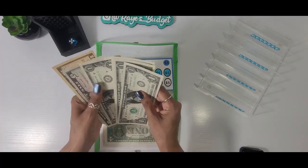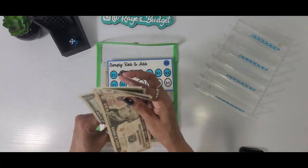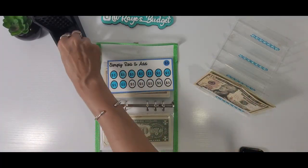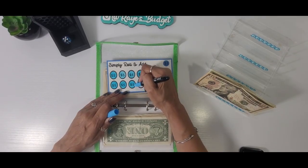And we're working with 10, 15, 16, 17, 18, 19, 20, $21, y'all. Not too bad. Okay. So we are going to be adding 10. So that leaves us with $10 to go.